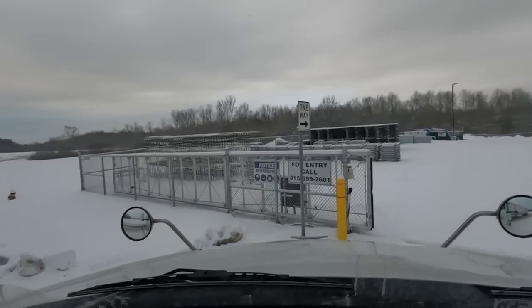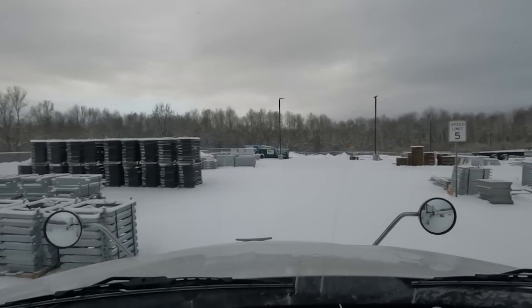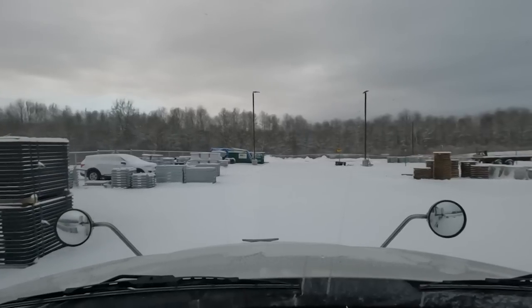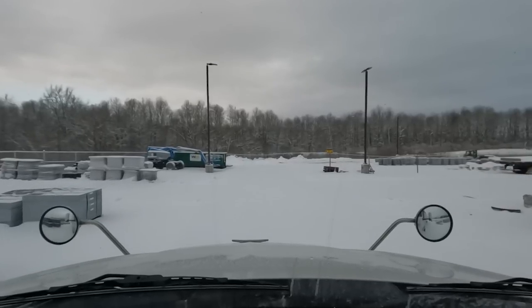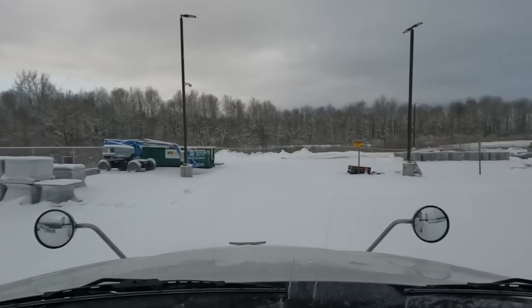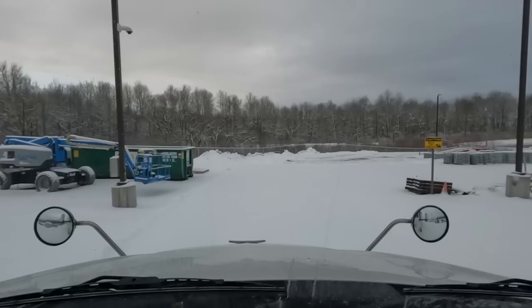I have the axles interlocked, so hopefully it seems powdery. Seems all right. Probably turn the interlock off for now. Yeah, it's not that deep, I guess. Maybe over where he is. Who knows? I don't even know where we're getting loaded. They have this open air dock. Maybe that's where we're going.